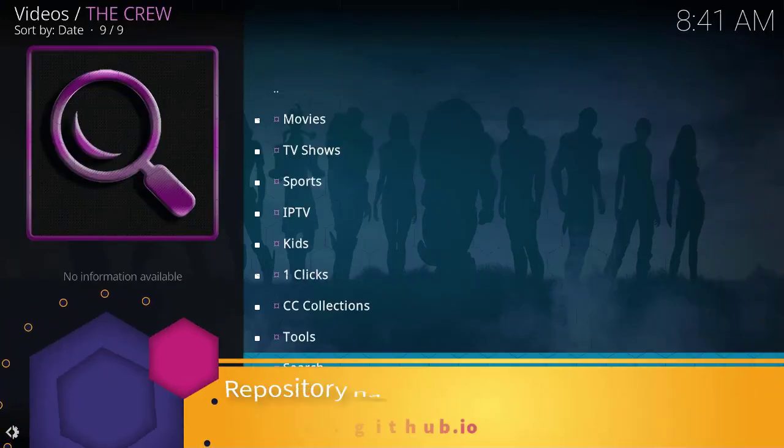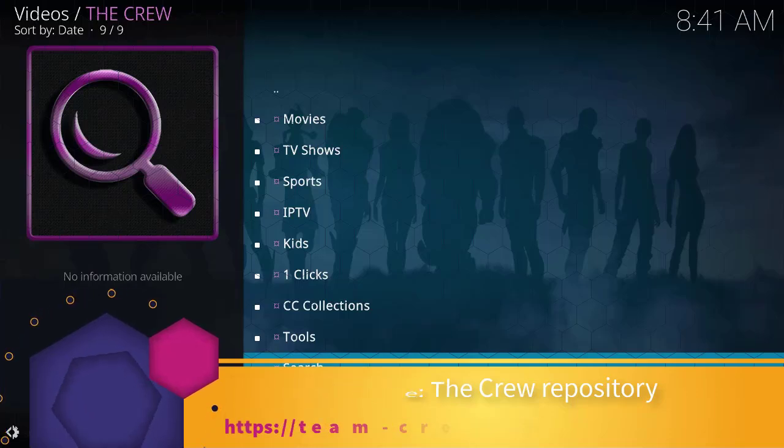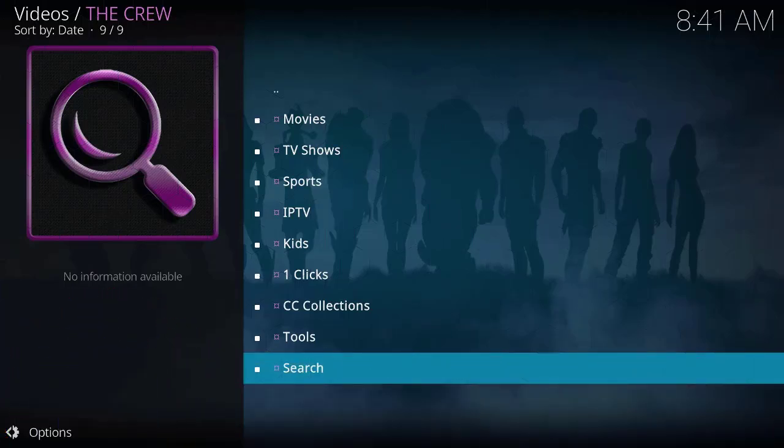The Crew is a multi-purpose Kodi add-on that allows users to discover TV shows, movies, sports content, kids content, and more. Over the course of our research, The Crew popped up a lot on forums and in roundup articles as a favorite unofficial Kodi add-on.